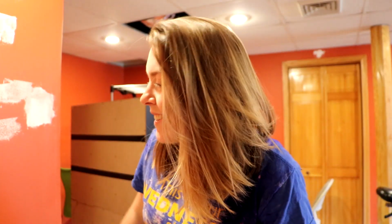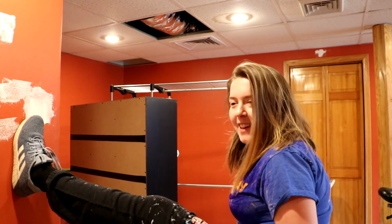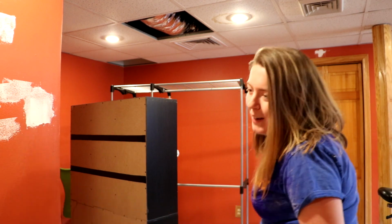All right, it's time to sand down the spackle, and it's gonna be messy. And after the spackle, we'll put primer on, and then after the primer, we'll actually paint, but we probably won't get to paint today. I don't know. Also, in case it wasn't obvious, I'm wearing my painting shirt. This is the shirt that I wear to paint. It's the shirt that I wear to dye my hair purple, and also my pants. But you still can't see them. They're also covered in paint.